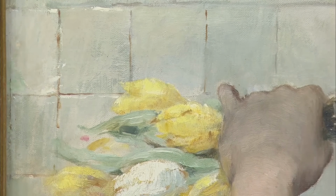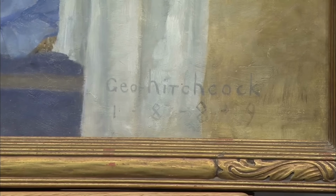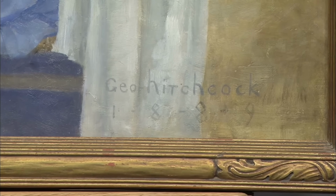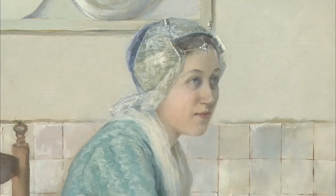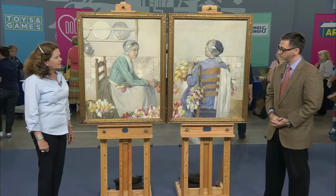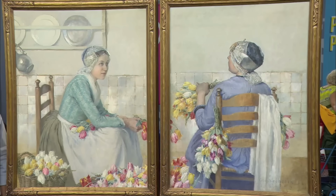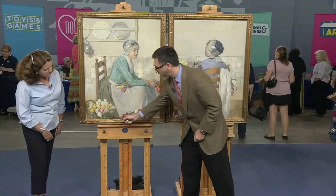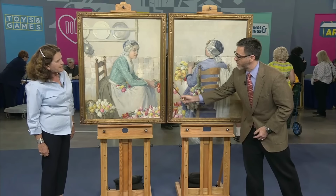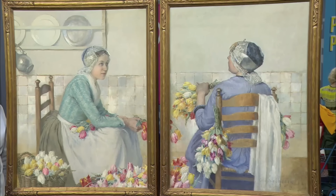And these would have been done in the Netherlands, as you can tell by the headdress on the two lovely ladies here. Upon closer inspection, we can see the artist's signature, dated 1889. The paintings depict two girls seated in a chair surrounded by flowers. This pair of paintings, known as a diptych, was completed simultaneously. Interestingly, despite being over a century old, these paintings still retain their elegance and originality. At auction, conservatively, we would put the value at $50,000 to $70,000.